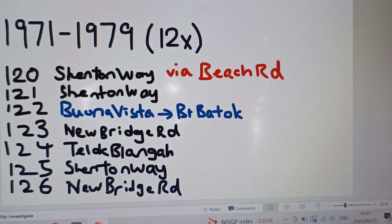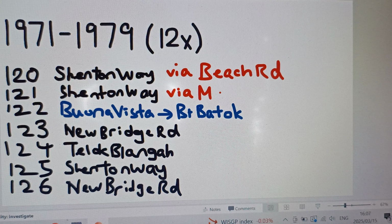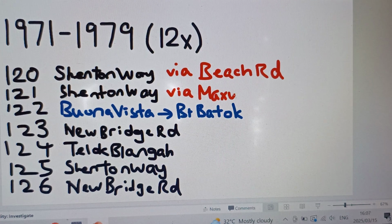And then 121. I'm not joking, the oldest variation of Route 121 had that one small part of modern day 121 at Maxwell Road. Because it's Anson, Maxwell, Shenton Way, right? In the past, yes, it actually went via Maxwell Road as well.